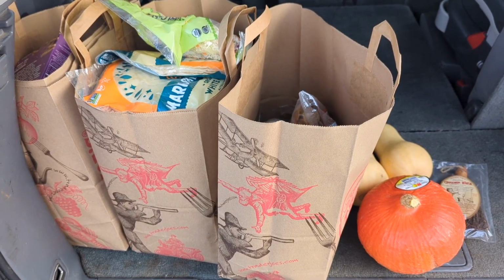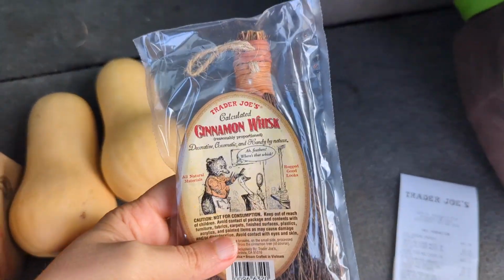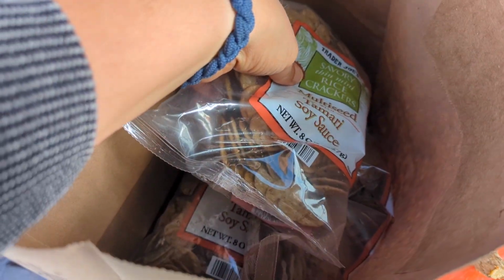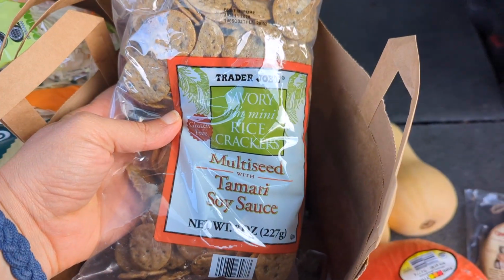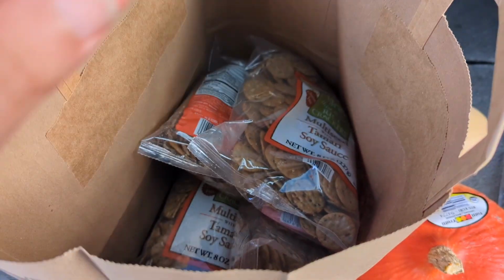We'll do a quick back of the car grocery haul. I got my 3 squashes here and my cinnamon whisk. This bag is just, I think, what did I get? 6 bags of the rice crackers. We like these for entertaining and stuff, so I like to stock up on those.